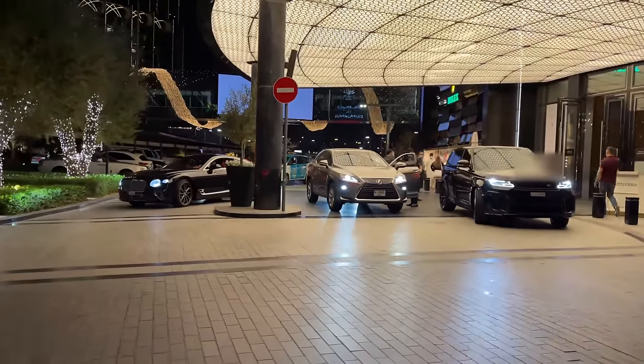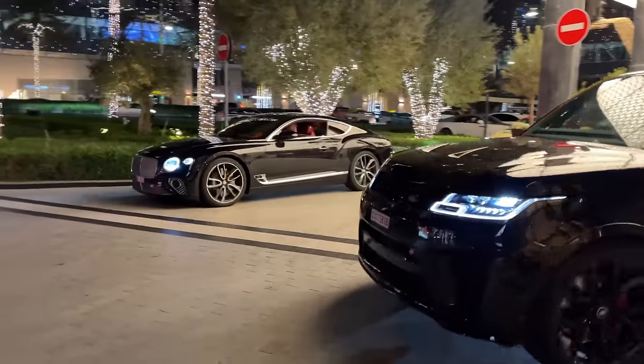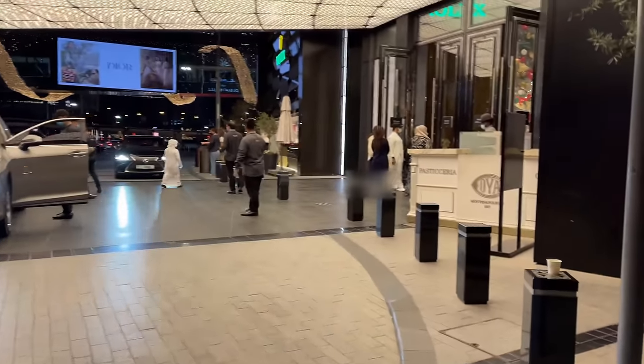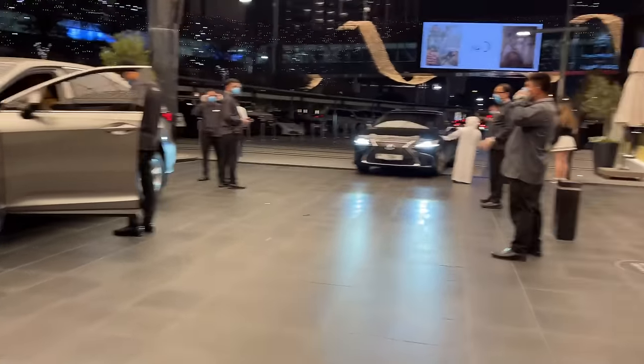The weather is currently amazing in Dubai, every day around 26 to 27 degrees. And in the evenings, it is getting a little bit cooler. Still, as a German, it always feels warm for me.